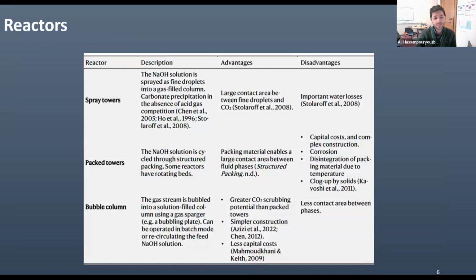In terms of reactors, there are mainly 3 types of reactors that are used. One is spray towers, in which the chemicals are sprayed in a reactor in the air, and it gets in contact with CO2. It's good that it has very fine droplets, so it reacts with CO2. But the problem is that because the water is evaporating, because it becomes very small droplets, we have a big water loss there. There are also packed towers, which use different packing materials covered with the solution. Then gas flows through those materials.